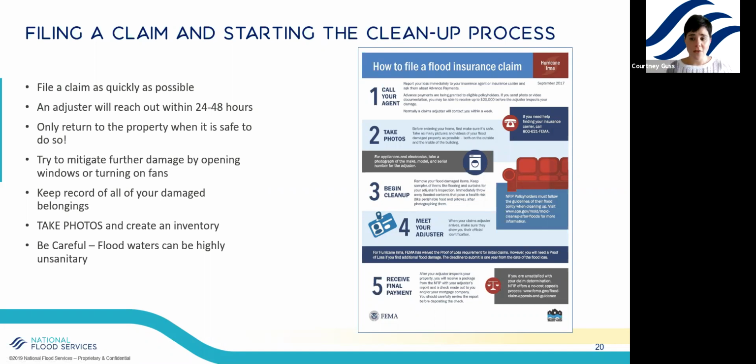And then be careful. Floodwaters can be pretty gross. Unfortunately, they're going to pick up any debris, roadside material, anything that's in the sewers, and they're going to dump it in your property. So you want to make sure that you safely discard of anything that needs to be, and you take care of yourself with protective gear. And don't do anything if you're unsure of what's going on. Just make sure you call your adjuster or you give the claims department a call, and they can walk you through anything that you have questions on.